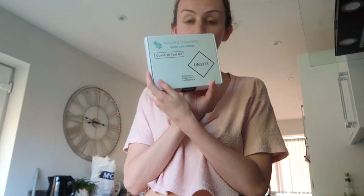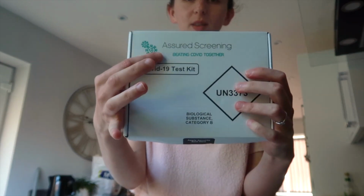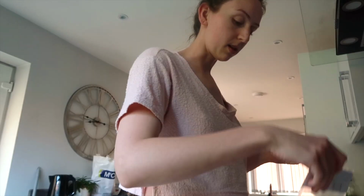It is 3 days before we fly and we're about to take our PCR tests to travel. So these are the ones we've gone with. I'm probably not going to actually film myself doing it because I gag and sneeze every single time. I'm going to get this out, get this ready. So I've got my swab, liquid, specimen bag.